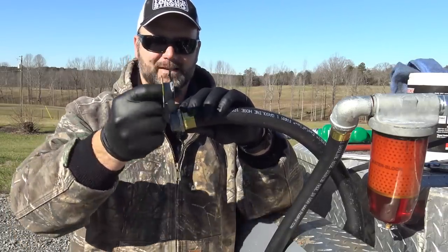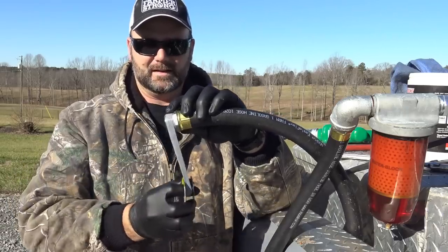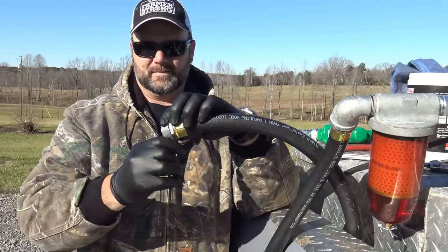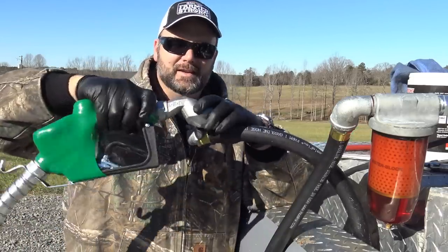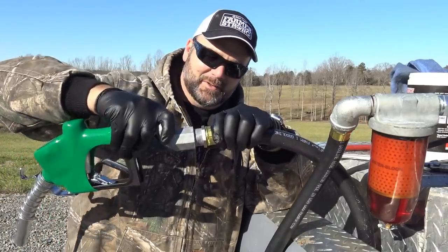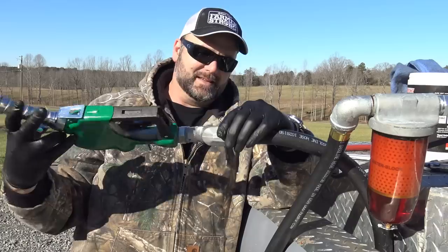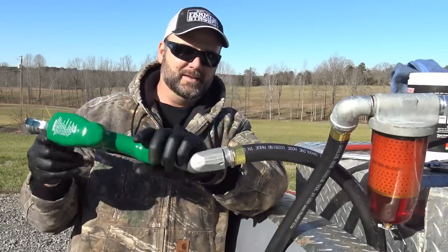We're about to run out of Teflon tape, which is all good. Now for our 1-inch monster hose. We're gonna go get the tractor after this and fill the tractor up too. But stay tuned, because we're gonna dissect that old hose and see what's going on on the inside of it. All right, make sure we don't cross the thread.